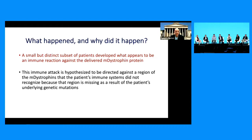So we had to understand what was really happening that's common to all of these patients, and that is common to all agents that were in clinic. And so the hypothesis is that this immune attack is directed against the region of the microdystrophins that is present in all the microdystrophins, and that the patient immune system did not recognize as self because that region is missing from the patient's protein repertoire because of the underlying genetic mutation. So let's see what that means.